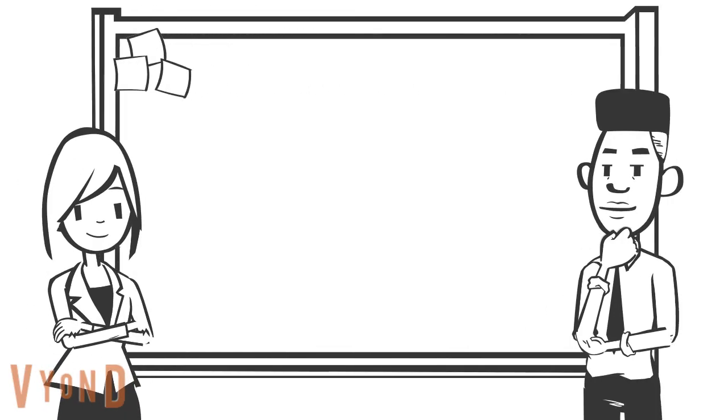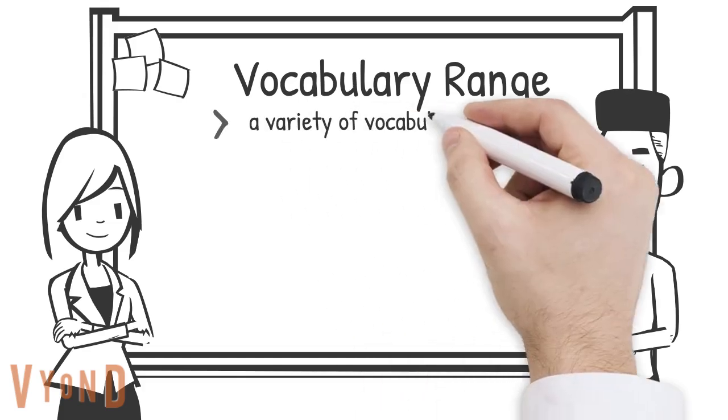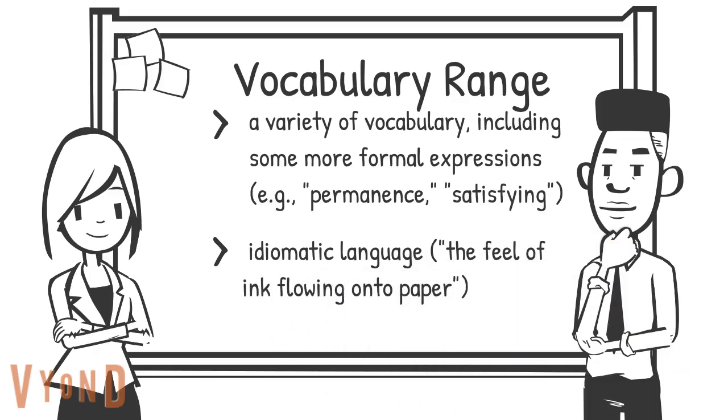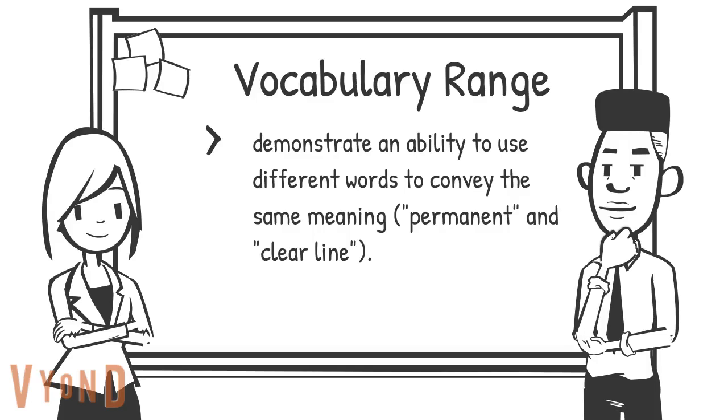Second, vocabulary range. The candidate uses a variety of vocabulary, including some more formal expressions. For example, permanence, satisfying, and idiomatic language. For example, the feel of ink flowing onto paper. They also demonstrate an ability to use different words to convey the same meaning. For example, permanent and clear line.